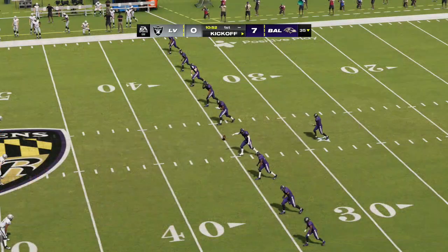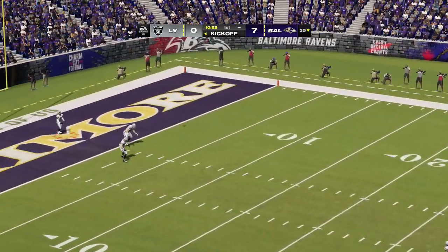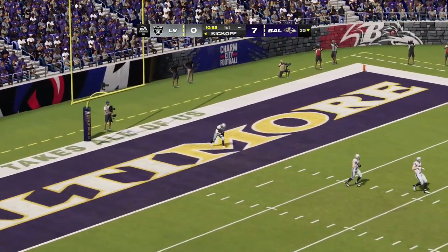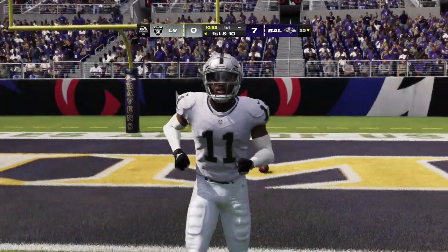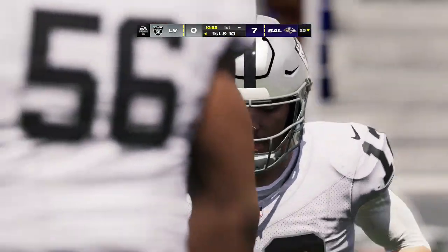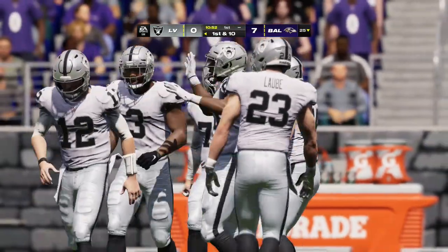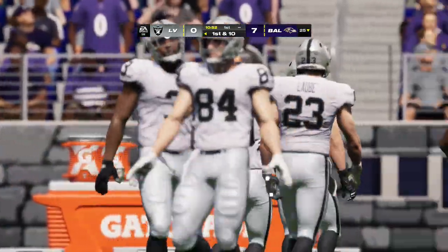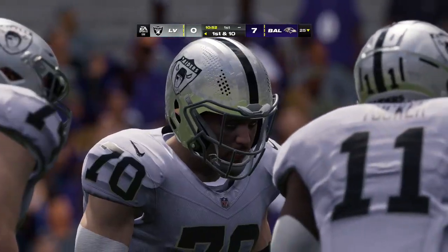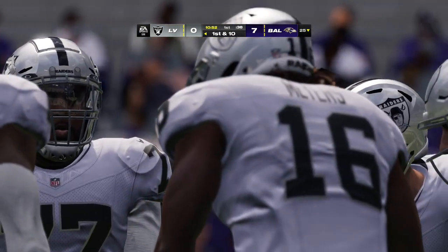Tucker now to kick it away following the touchdown. And this will not be returned. It's a touchback, and they'll begin at the 25. Second drive of the game coming up for this Las Vegas offense. Over on the sideline, hoping to hit that reset button between possessions. Last time out, they had to punt it away. This time, hoping to finish this thing off in the end zone.